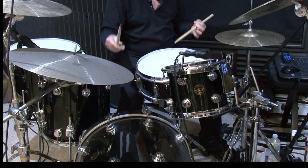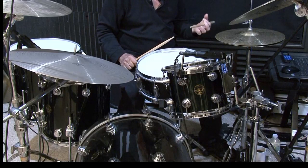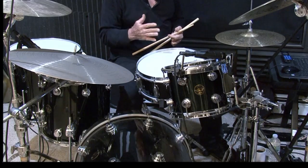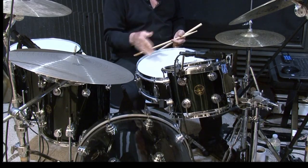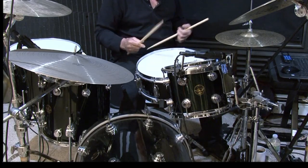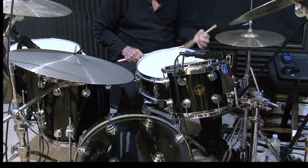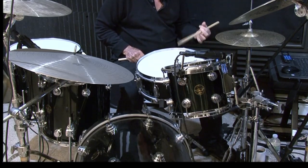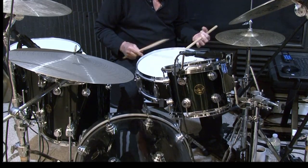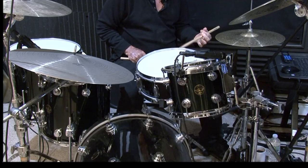I did this this afternoon. That was line 1. Now, if you're going to have a problem, feel this. If you're going to have a problem with all 4 limbs at first, just do 2 limbs. And do it slow. That's the key. 1 and 2, 3, and that's line 1. 1, 2, 3, 4. Go to line 3. 1, 2, 3, 4. 1, 2, 3.